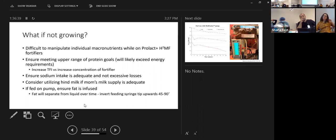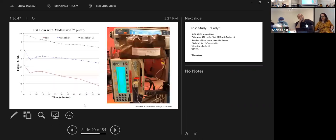The other thing, as I alluded to earlier, is that when we're feeding on a pump, we have to make sure that the syringe tip is inverted. There are some really neat studies showing the fat loss over time. This is the amount of fat in grams per 100 mL. Mother's milk without a fortifier can start around 4.5, 4.6, and then once you run it, even on a pump after 5 minutes, it can drop down. Do you know why the fat loss is happening?